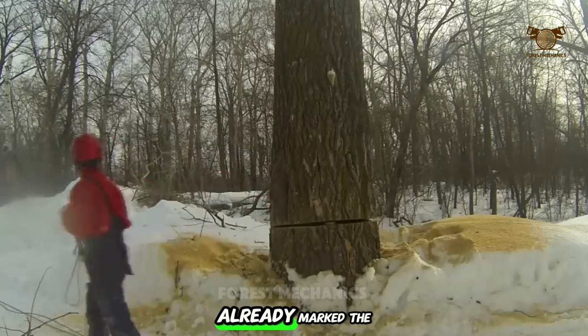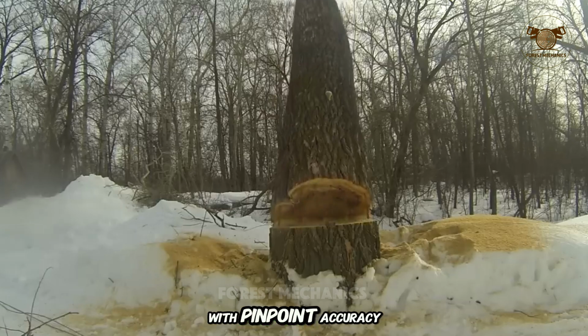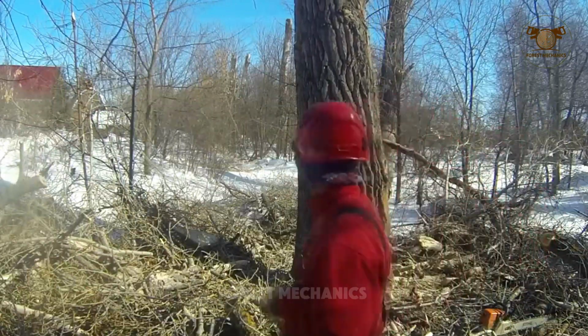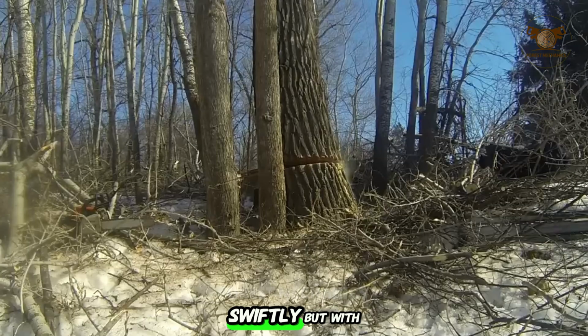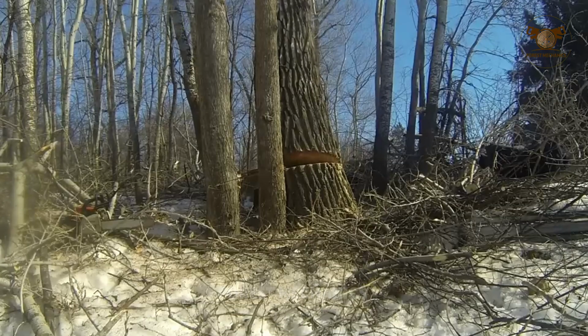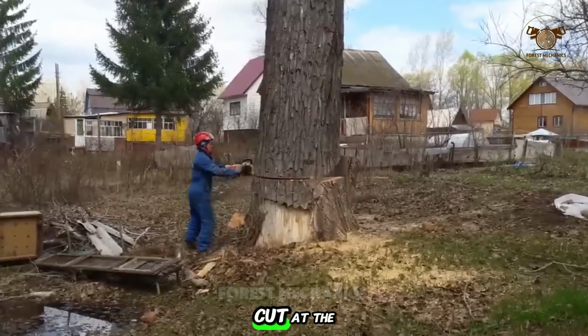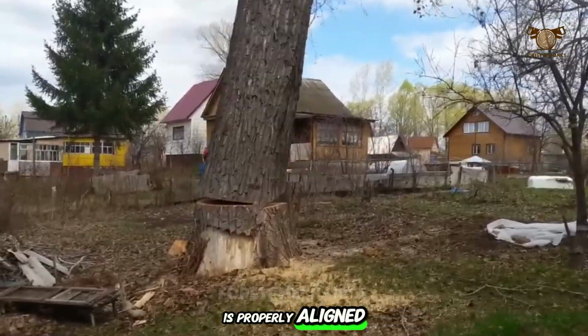The worker has already marked the felling notch, a technique to direct the tree's fall with pinpoint accuracy. He's making a horizontal cut at the base, ensuring the right angle to control the direction. The saw moves swiftly, but with controlled focus, avoiding the risk of the tree shifting unexpectedly. It's crucial to cut at the right height and angle, ensuring the felling cut is properly aligned with the notch.